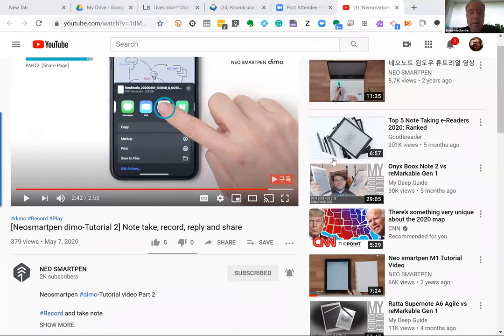Yeah, so all these technologies require that you use the notebooks provided by the developer. The notebooks have basically a watermark or very faint dots so that the camera knows exactly what page you're on. And the Neo SmartPen company also offers a pretty wide variety of different formatted notebooks that students can use.